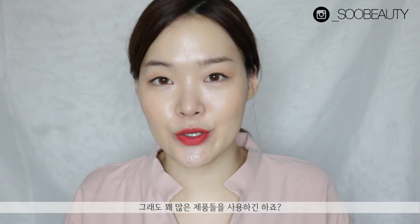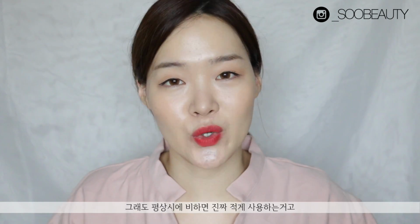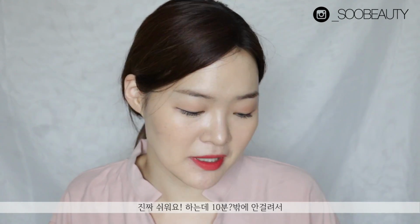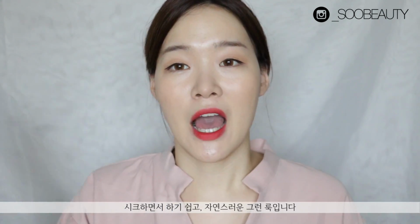I mean, I do use quite a few products, but it's really less compared to what I would have done before, and it's super easy. It takes me like 10 minutes to do it. This is the makeup that I've been doing every single day. It's effortless, it's easy, and it's raw, but you still look put together because of these bold lips, which I've been really loving.